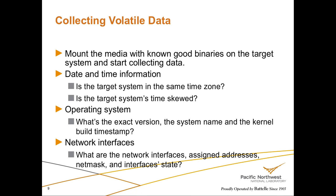So you want to take your known good media, run the binaries on that known good media, and start collecting some data. For instance, you want to get the date and time on the target. Are you in the same time zone? Some states are so big that they're in multiple time zones, like Texas. Texas is in two time zones. Some other states are in multiple time zones. Arizona doesn't fool with daylight savings time.